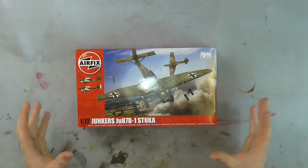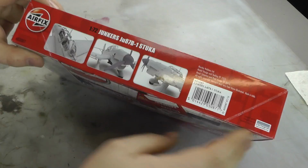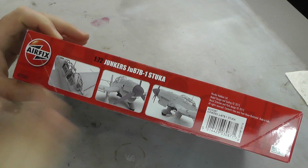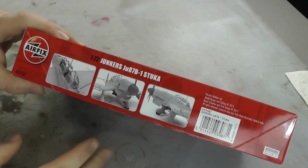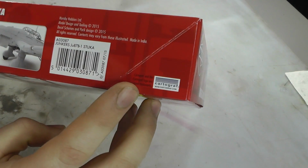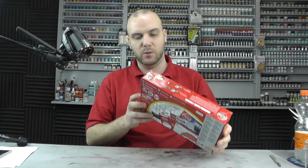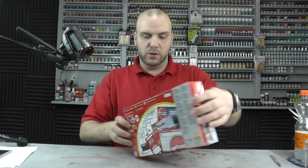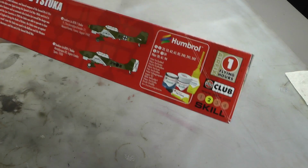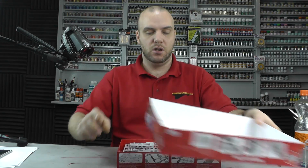Really cool artwork as usual from Airfix. Just around the sides it shows you a couple of pictures of an unpainted finished version of our Stuka here. You will notice it does say right in the corner here Cartograph decals, so we know we've got the best decals in the world in this kit. We also have two different marking options, for the Luftwaffe and for a Spanish Stuka.